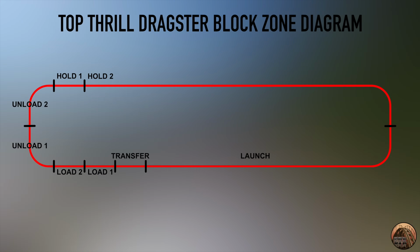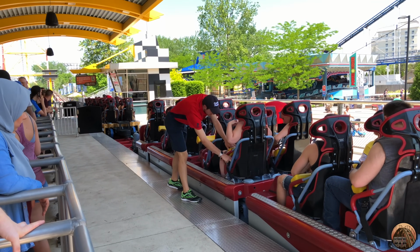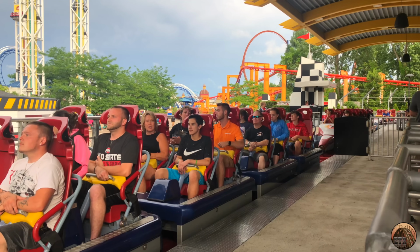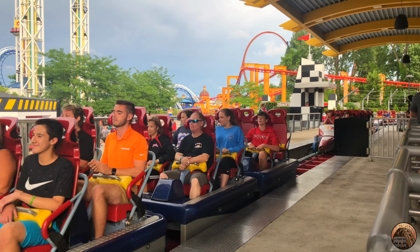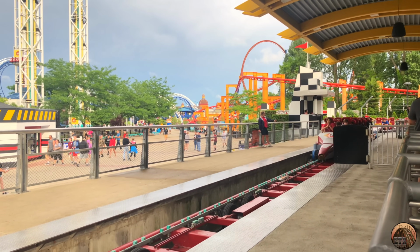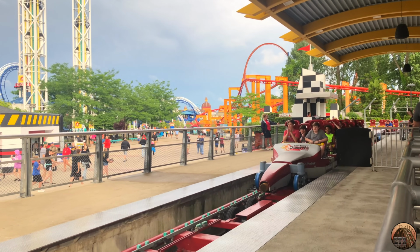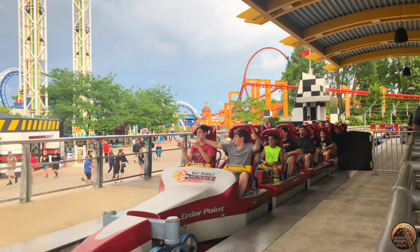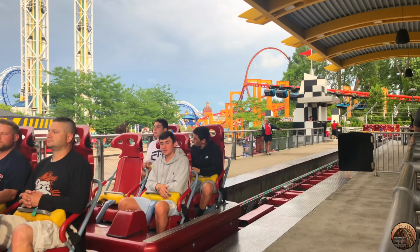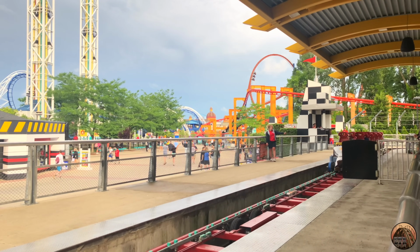Let me give you a scenario. The ride has all 6 trains stacked. This means we have 2 trains in the load platform, 2 trains in the unload station, and 2 trains in the hold brakes. The ride features multi-move, or rolling blocks, but it's not the same multi-move that Millennium Force features, where every single train seems to move at the same time. Instead, trains begin moving one by one, but the block ahead doesn't have to completely clear for the next train to begin motion. Because trains don't move completely simultaneously on Thrill Dragster, this means it takes quite a bit of time for every single train to move forward.